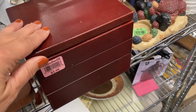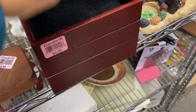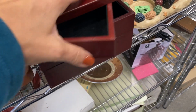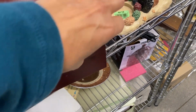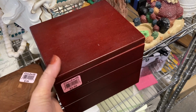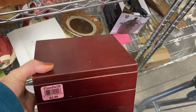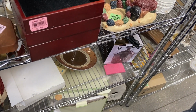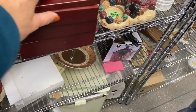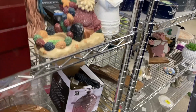I looked at this wooden jewelry box briefly. I do like nice wooden jewelry boxes. This one had some scratching, but the design was nice. It's one of those where you kind of pull the drawers out to the side so that you can look at what's in them. It had the black velvet lining on the drawers, and it was a nice piece.